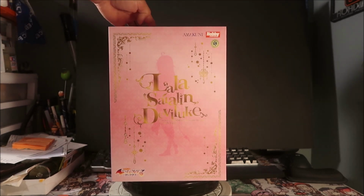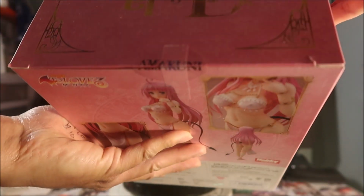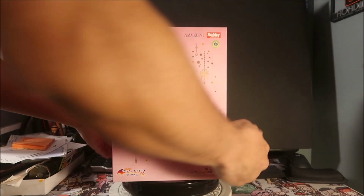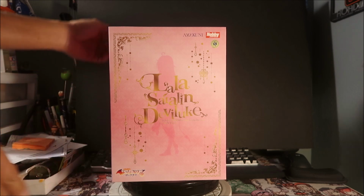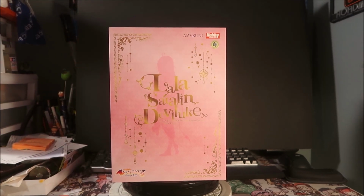Okay, there was just a piece of tape back here. There is an Amakuni tape there, okay? It has a tape that says Amakuni on it that seals it, but it was already broken, okay? So, indeed, it is secondhand. Or third, or fourth, who knows?